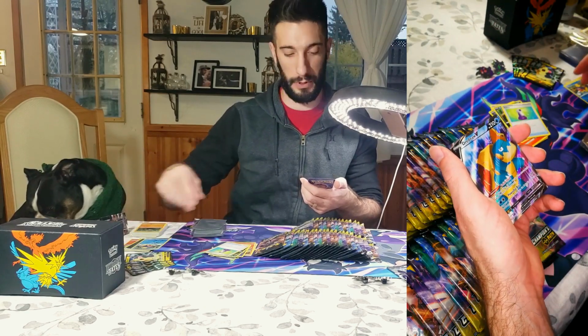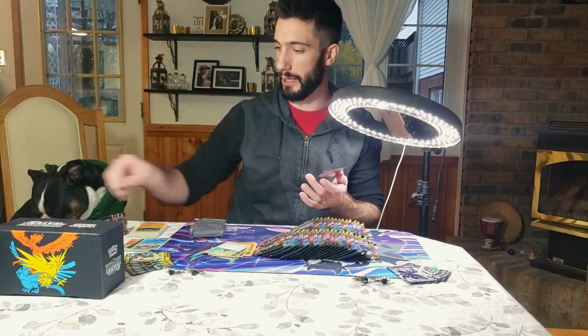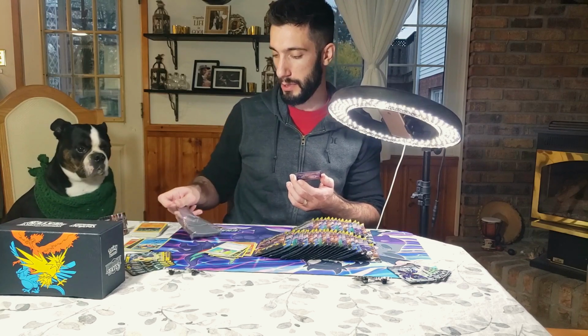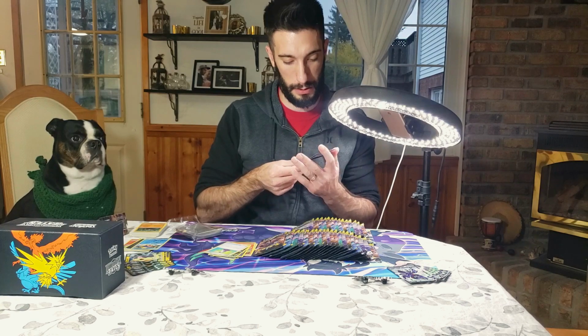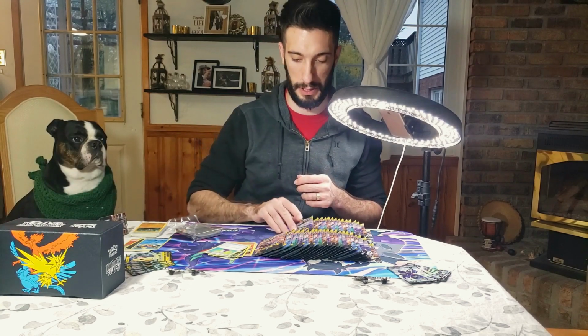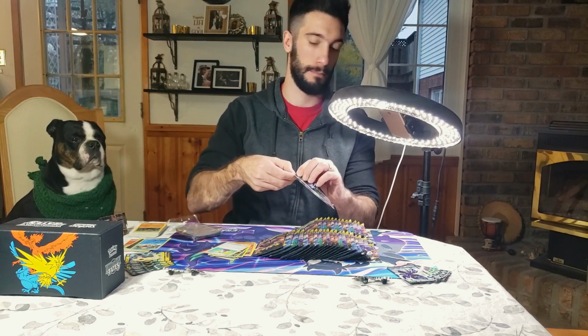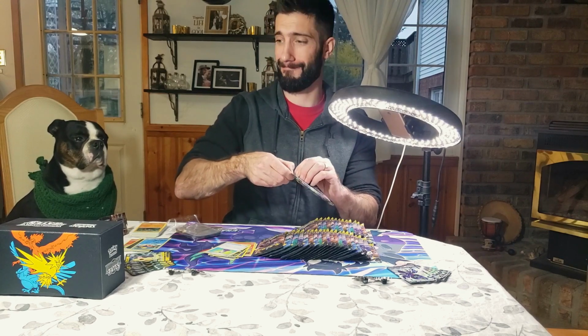1, 2, 3, 4, 5, 6, 7, 8, 9. Oh, I do actually have two of you already, but again, these are always cool to get. They're slightly rare. And who knows? Maybe someone will want some. You can sell them off later. The struggles of opening packs.